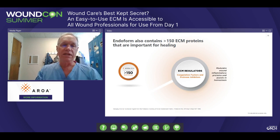The regulators of ECM, these are the coagulation factors, the protease inhibitors. So MMPs, or metalloproteinases, when those levels rise in wounds, those are significant impediments to healing. So you need protease inhibitors to downregulate MMPs. And then we need factors that help in terms of the coagulation system, which goes into a subject called the glycocalyx, with coagulation factors, inflammation factors, etc. So it's modulation of the inflammatory component of the wound, because inflammation is a significant detriment to chronic wound healing. It also then helps modulate the proteins and then assist with hemostasis.